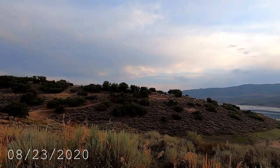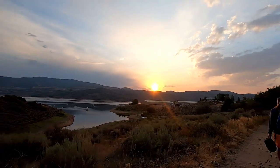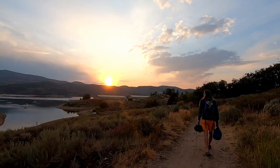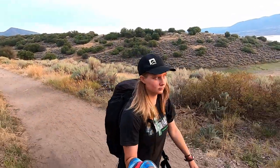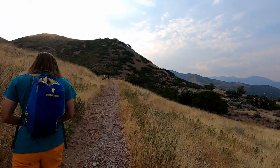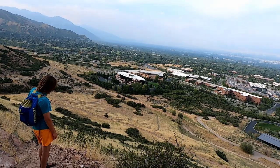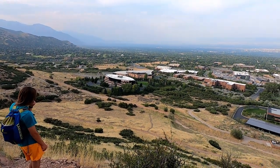Today, we'd be seeing what Salt Lake City was like. A quick hike up the living room trail gave us a nice view of the city and was a great way to start the day.